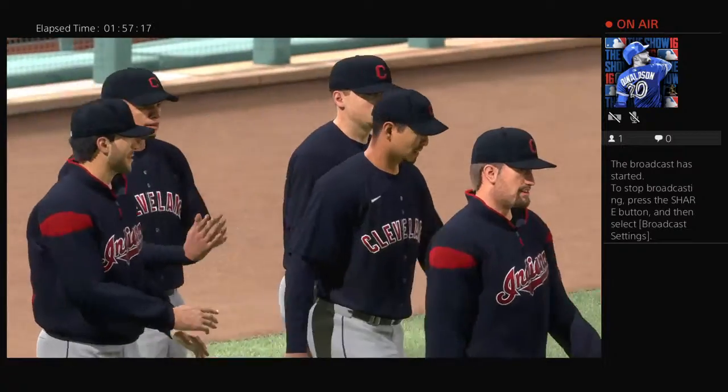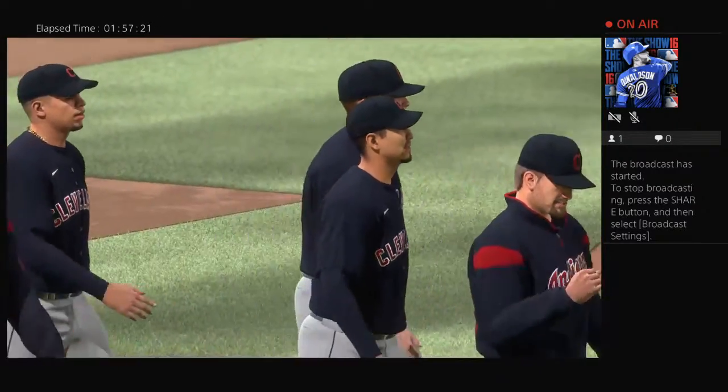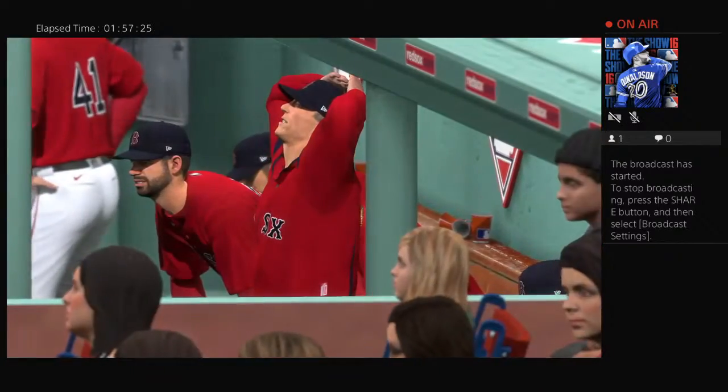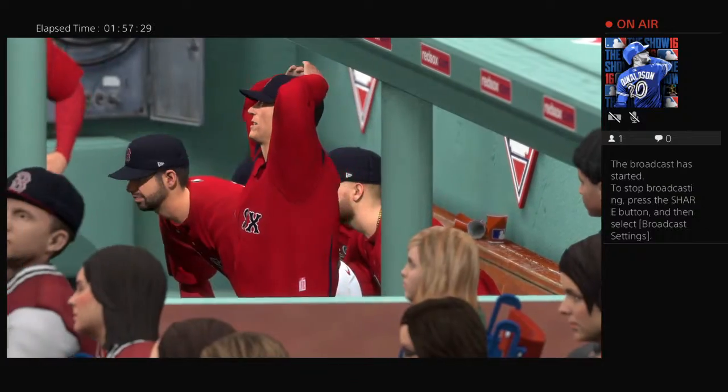The Cleveland Indians came through late, taking the lead in the 8th to secure the victory. Carlos Carrasco claims the win out of the pen, his first. Brad Hand closes the door for the save, his 7th of the campaign.